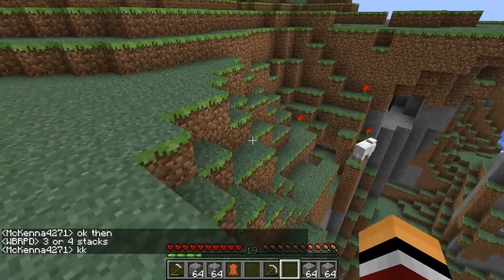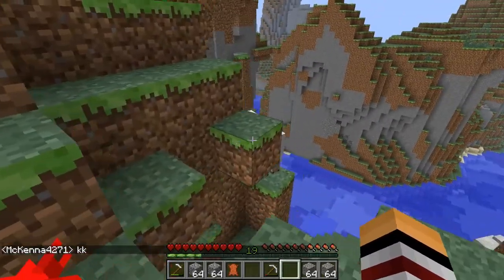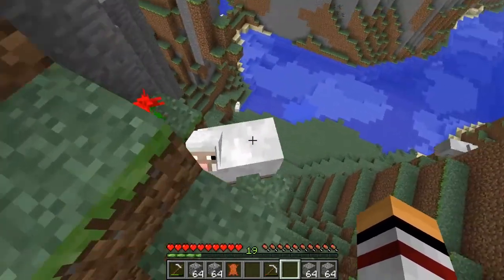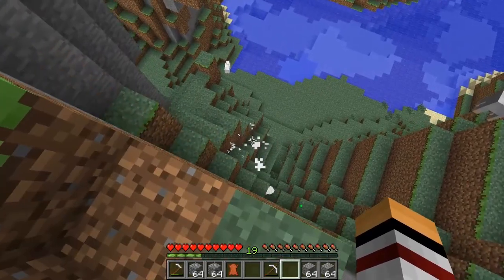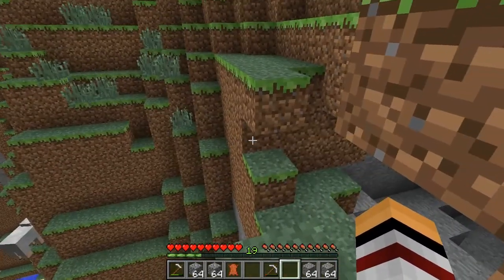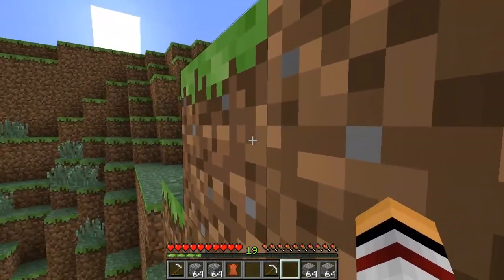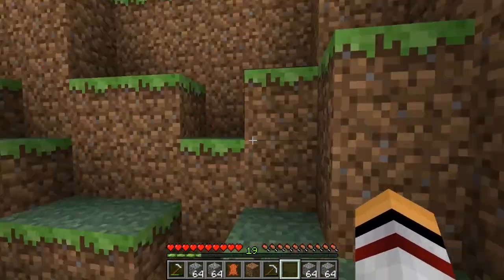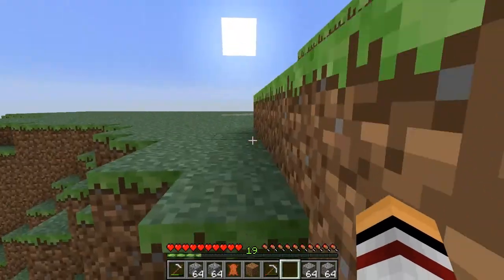Oh my god, this is so fun. Just watch this. If you're an animal lover, look away. I love when you're on the edges of these extreme hills, and then you can just hit them. Am I a horrible person or what? That was fun. Oh, now I'm stuck. There we go. Don't fall in the cave. Oh, poop. Hop, hop, hop.